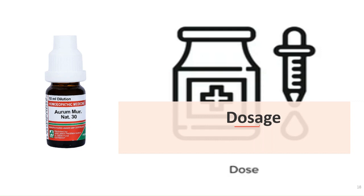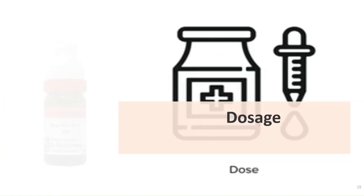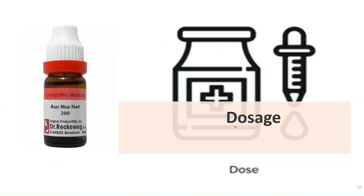Second, Aurum Muriaticum Natronatum 200. So this is considered a higher potency, and it is given when most mental symptoms and physical symptoms of Aurum Muriaticum Natronatum are matched with a diseased individual. And higher potencies are advised not to be repeated very often as they act for a longer duration of days. So the second dose is repeated every 7th or every 15th day once.